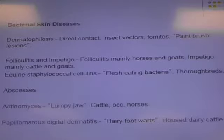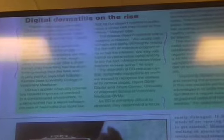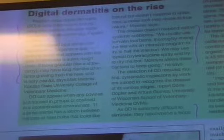So this is another one of those diseases that a lot has been written about, and just to show you what has been written. So they talk about digital dermatitis, papillomatous digital dermatitis, or just digital dermatitis. Is that right? Can you see it? Is it right now? Okay.